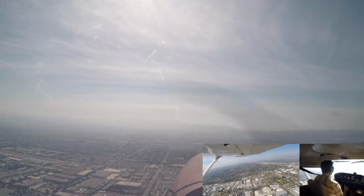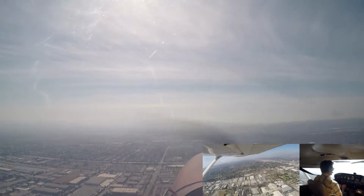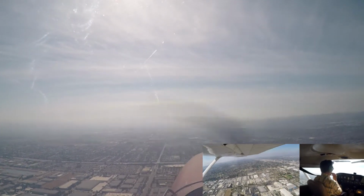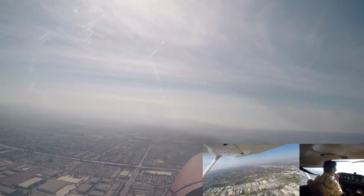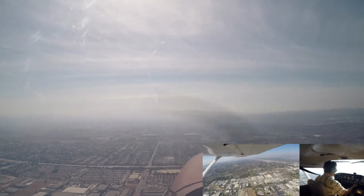Cessna 2 Tango Mike, radar service terminated. Remain on Cessna beacon code and contact Chino Tower 118.5. Good day, thanks for the work. Keep the code, go over to Chino Tower. Thanks for the help today for Cessna 2 Tango Mike.